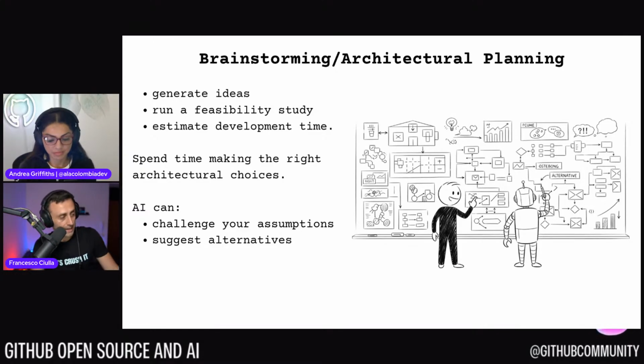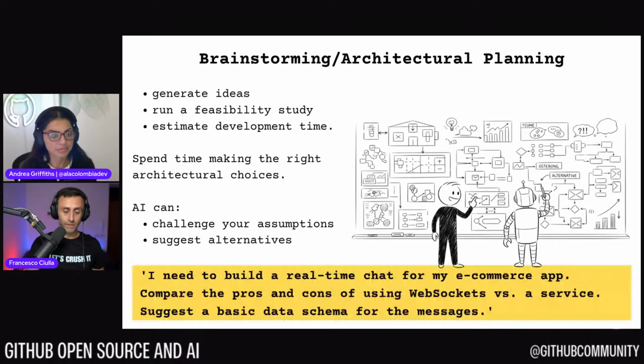Let's do a real example. I need to build a real-time chat for my e-commerce application. Compare pros and cons of using WebSockets versus a service. Suggest a basic data schema for the messages.